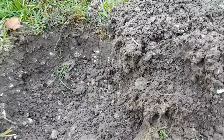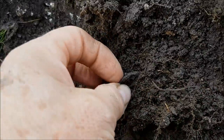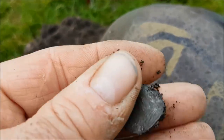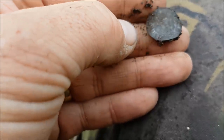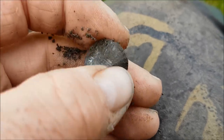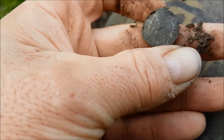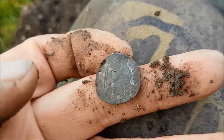Well, few more signals, a load of trash, and might have a hammer here. I'm not quite sure. We'll find out together. Yeah, looking pretty good, I think. I'm being pretty careful with it because you never know what you're gonna get. And with those vertical lines like that, I got a feeling this may well be Saxon.